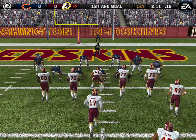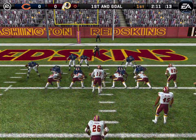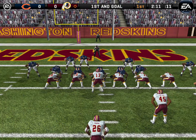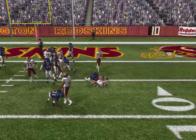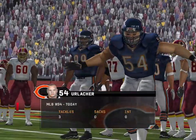Watch your man. Set. There we go. To carry it. They'll spot this one at the 5. It's his third tackle of the contest.